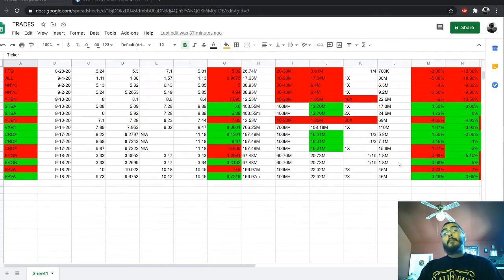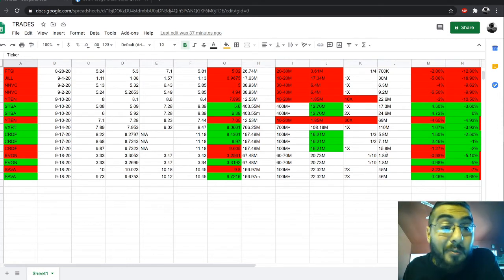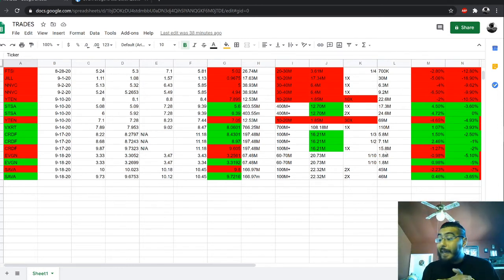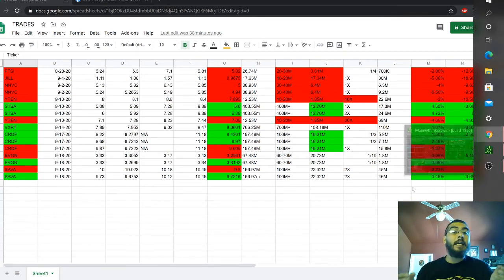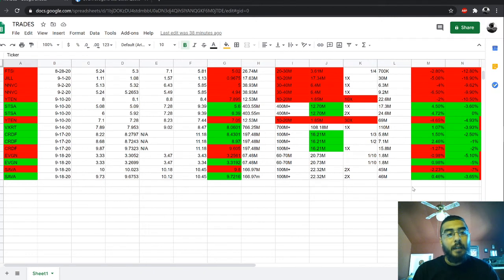So overall, finished off the last week green, moving back in the right direction, even though it's a red day. Wasn't fully feeling good. You gotta understand that too, man. Like if you're not feeling the mood to trade, even yesterday I wasn't really feeling it. I did wind up profitable yesterday, but it's just the feeling, man.